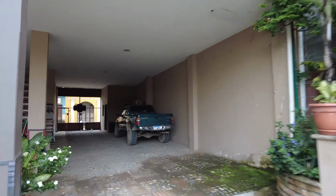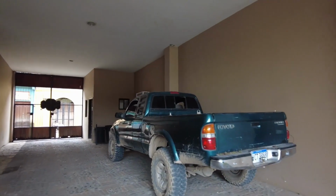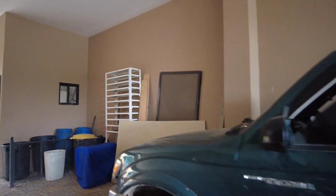And there you go, Toyota Tacoma. Look at these wheels on this thing. Lifted, but look at that frame. It's just muddy, that is all. I mean, there's no rust on this thing. It's all just mud, and if you guys love muddy and all the off-road thing, this is the place to go.